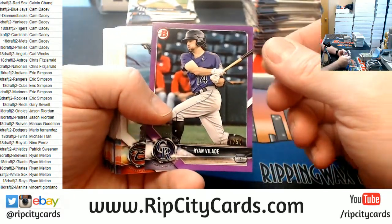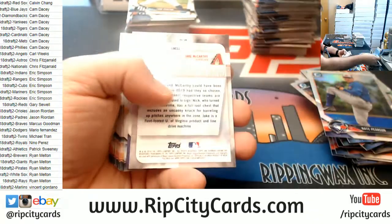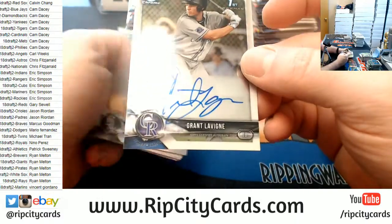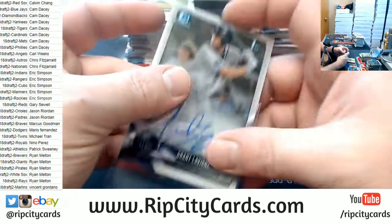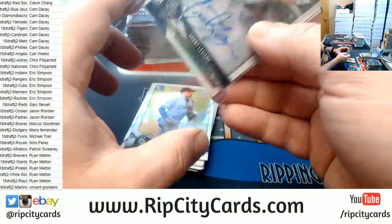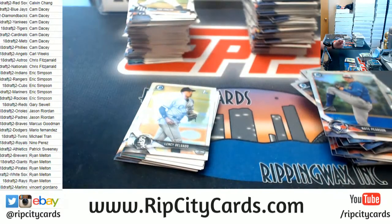Purple Vlad 250 for the Rockies. And a Rockies Grant Levine, out of the high school. A wee babe. He does not, Marcus. He does not.